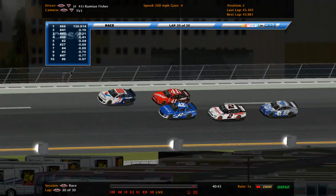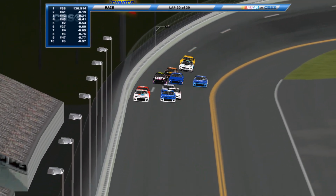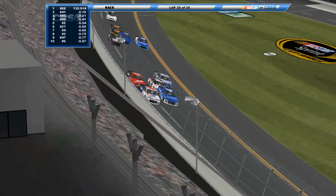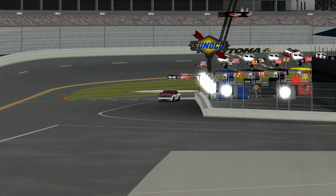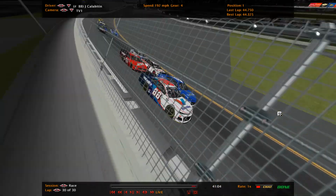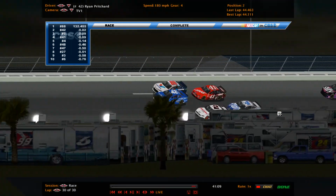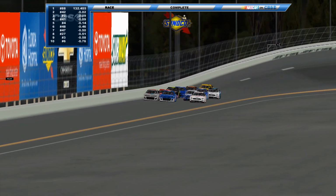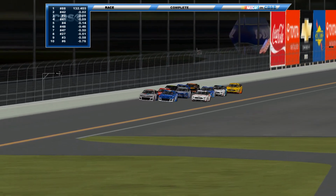Got the 2 and the 4 helping. Here they come. Big run for the 42 of Ryan Pritchard, side by side. But looks like the 88 might have it. Maybe not. Maybe so. Checkered flag. Yes, the 88 takes it here at Daytona. He wins the second duel race at Daytona. That 42 had a nice run, but the 88 got that outside line advantage. He was one car short, but he was still able to beat out Ryan Pritchard.